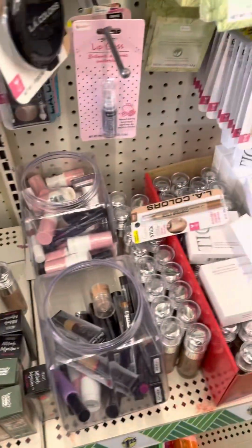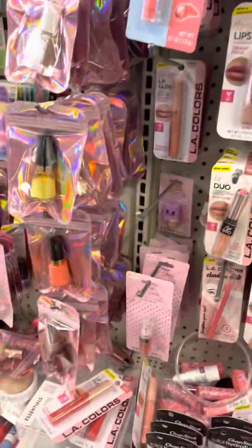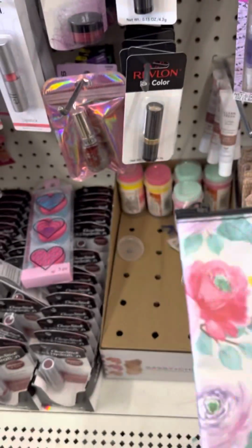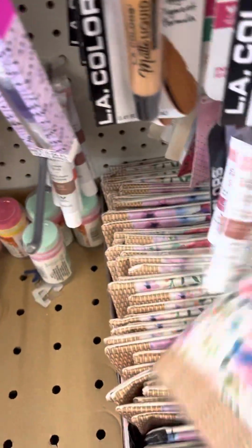One of these won't makeup. I don't wear makeup, so I don't buy it, guys. These are nice cosmetic bags to put inside the baskets, too. Some of them have nothing on them. This one has love on it. Love.